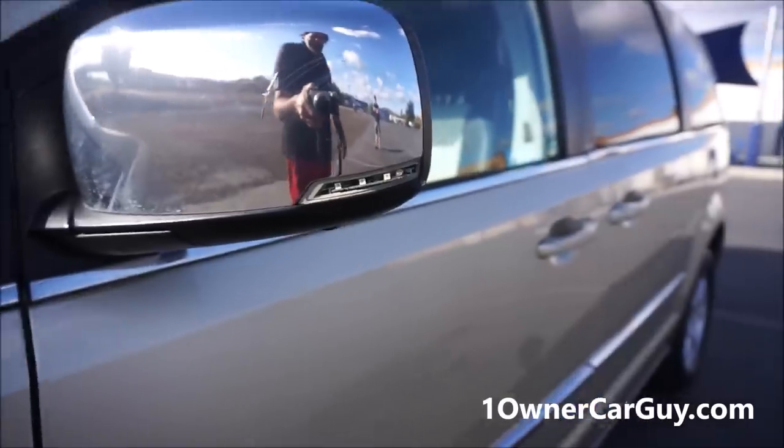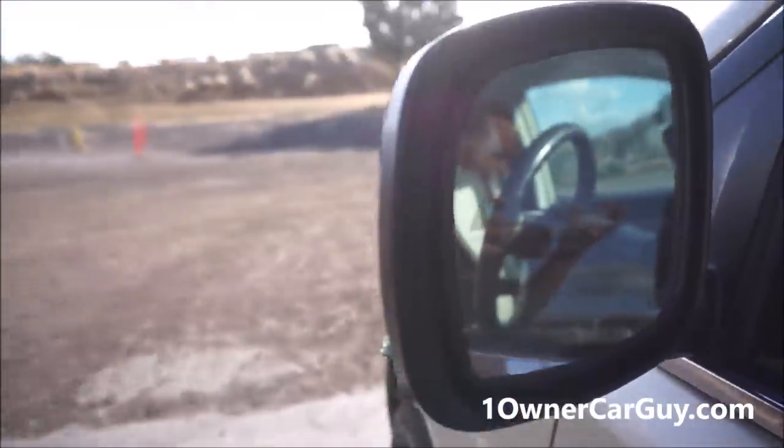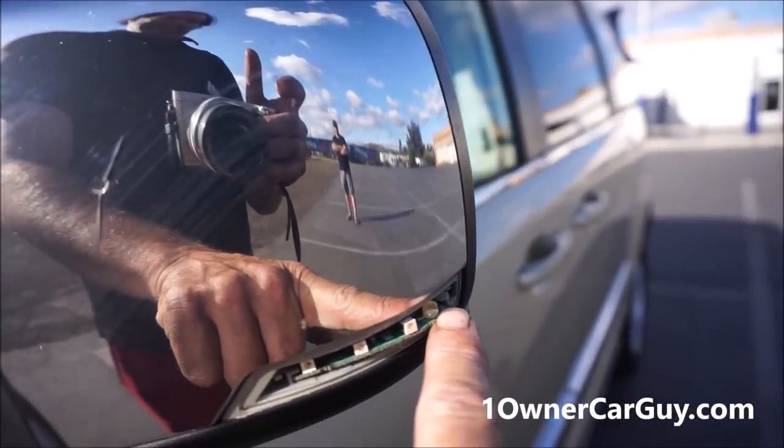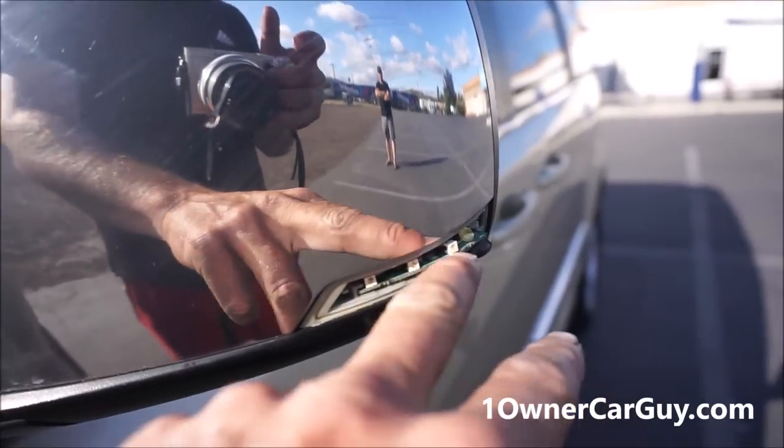This even has the blind spot mirrors where it will light up the little orange cone. Hope you can see that and go beep beep or something. Well, this one, however, does not beep beep or something because they busted the lens off somehow. It looks like they smacked it or something and knocked the lens off.